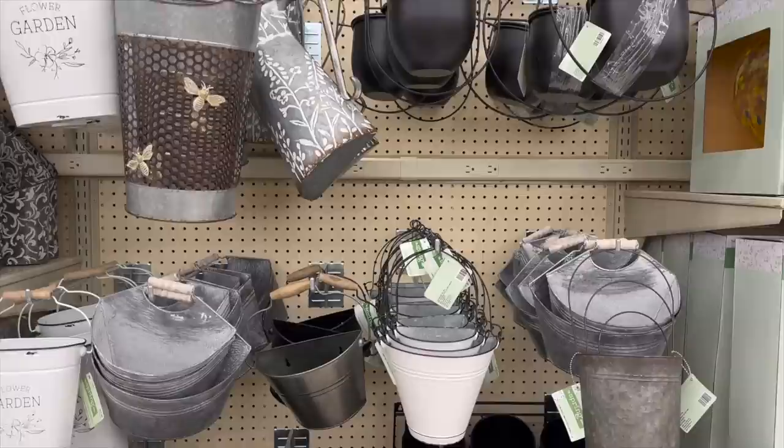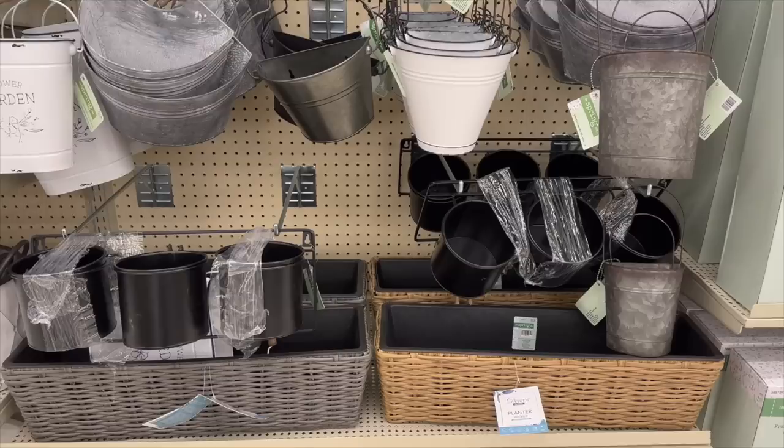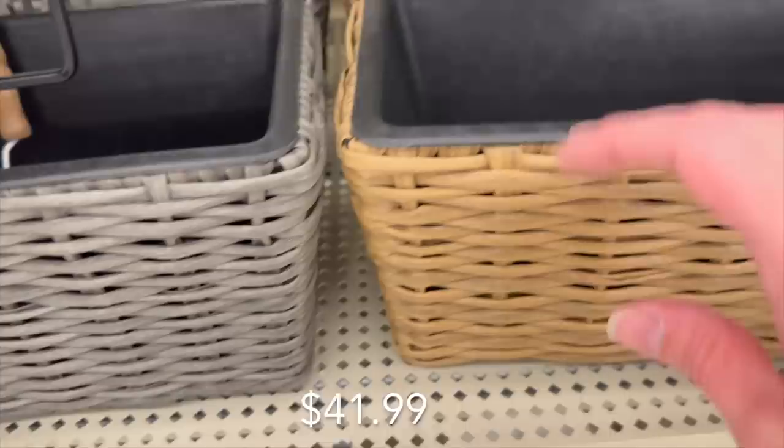And speaking of planting, here is a variety of different wall planters. I think this would look great on a siding with the wall hooks, and then they also had like the planter boxes that you can place underneath of your windows. They had this wicker version, which is more of a tan, and then they also had it in a gray version, which I think would hold up really well.